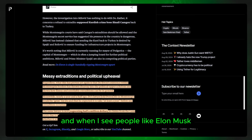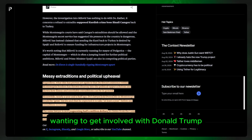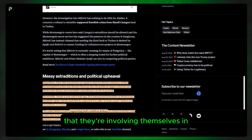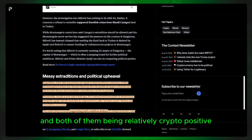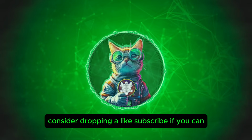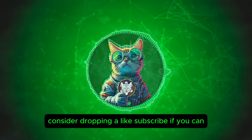And when I see people like Elon Musk wanting to get involved with Donald Trump and the whole sector that they're involving themselves in, being relatively crypto negative and both of them being relatively crypto positive, anything can happen. Anything can happen.